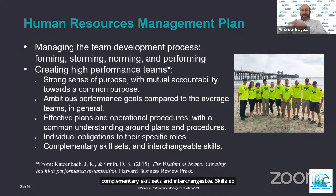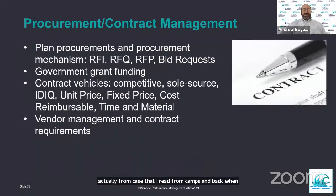So this is from Katzenbach and Smith, their work for the article that came out in Harvard Business Review in 2015, The Wisdom of Teams. And this is an update actually from a case that I read from Katzenbach when I was in graduate school. God knows how long ago.